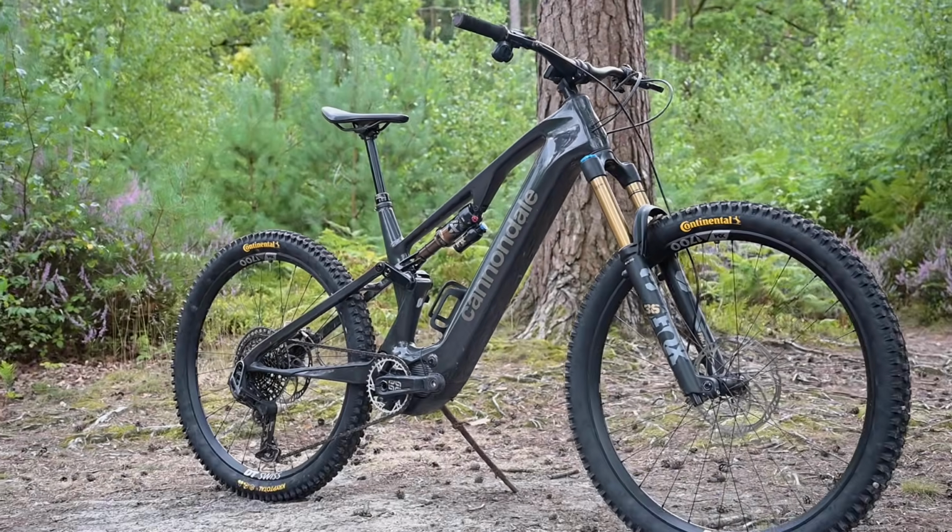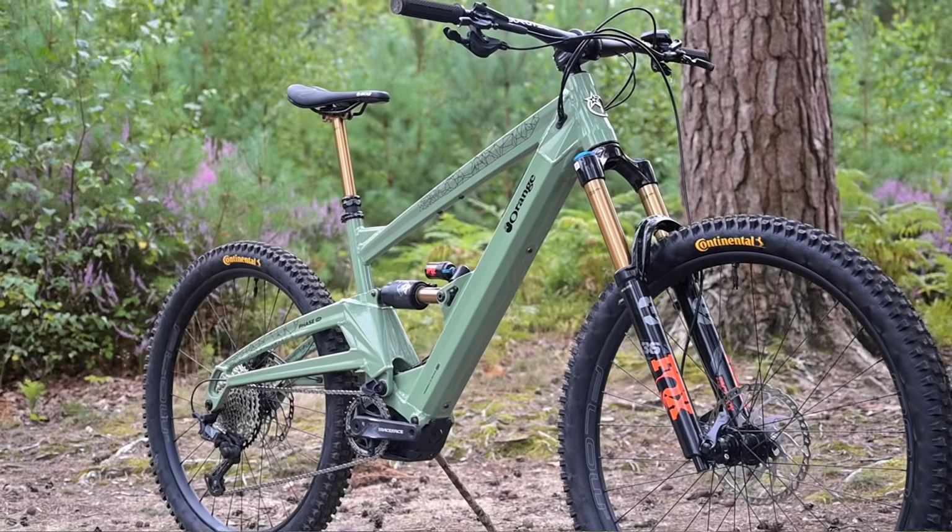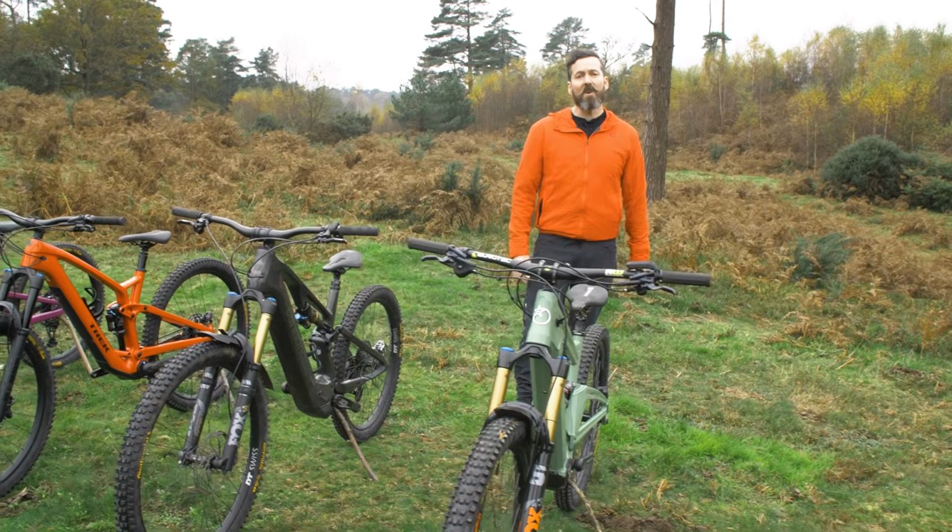Then we've got this bike, which is a curveball. It's got all the power. It's the Cannondale Moterra SL. And last but not least, the orange Phase EVO LE.